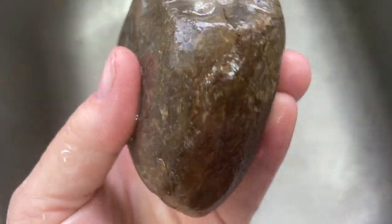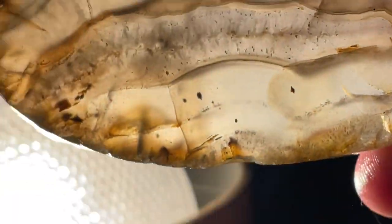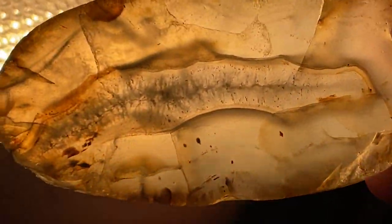So let's keep looking. This particular piece of agate has a quartz pocket right through the center and a few little inclusions. It's not a super great agate, but it's pretty, and I love the quartz crystals in the middle. One really cool thing about Montana agates is how translucent they are. They really, really glow in the light. So pretty.